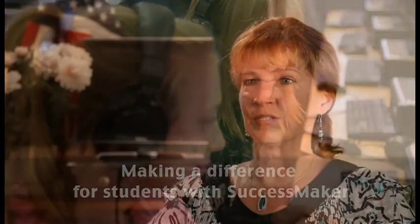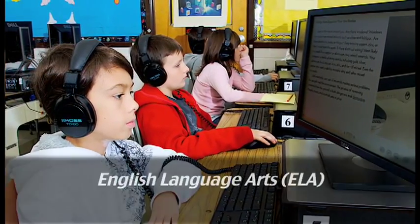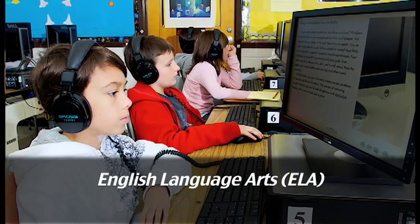Students love it. Students come in, their faces light up. They sit down and get right to work. It's very graphic, it's colorful, and you know, that's half the battle. They're doing the ELA piece and the math piece without even realizing that they're working.